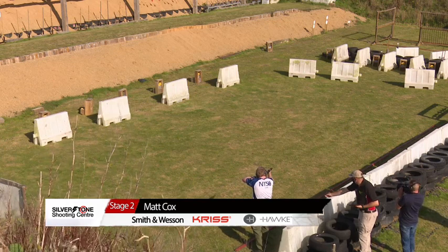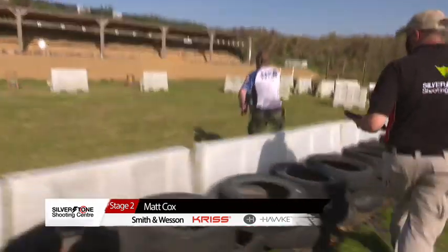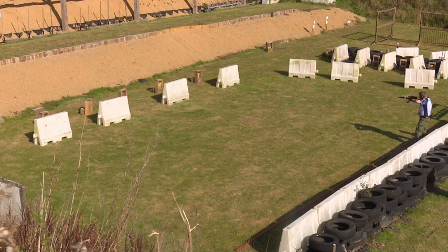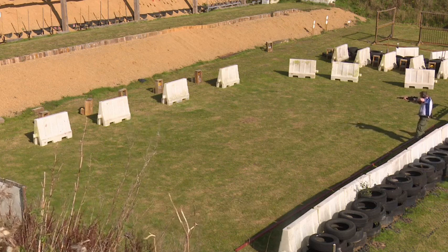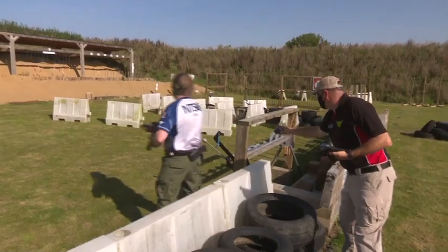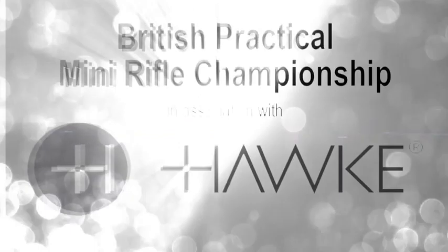That last one hurt a bit. I wonder if we're going to see somebody get a clean run on this. Haven't seen one yet, have we? It's tough, actually, because the distances are quite varied, and some of the plate targets are at an angle. You can only really shoot them from a certain point. You can see them, but the chance of knocking them down is quite low. But I think Matt handled that well.